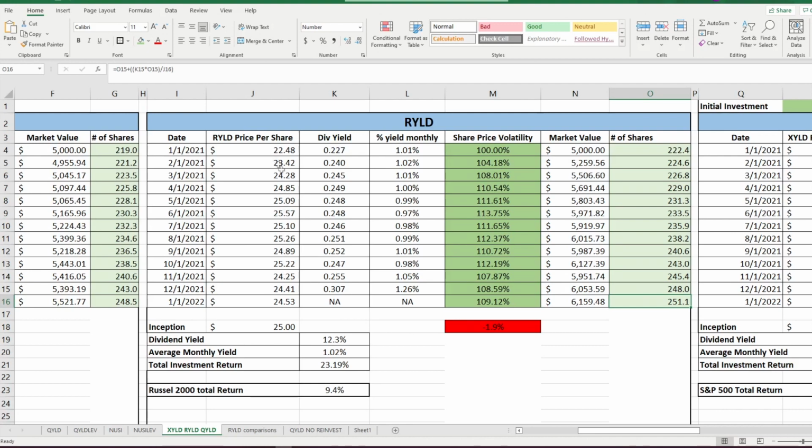Share price is very similar to QYLD. However, the asset appreciated substantially. Now, let's not be naive. There was a reason for this. The Russell 2000 index has a lot more volatility in the index because they're smaller cap stocks. And with that, the price was pretty low at the beginning of the year. A lot of these were still coming out of the COVID recovery phase. So there was a lot of room for the assets to grow.